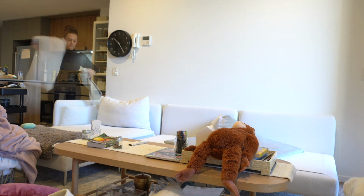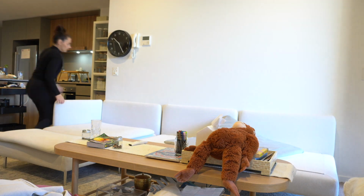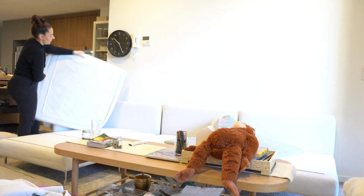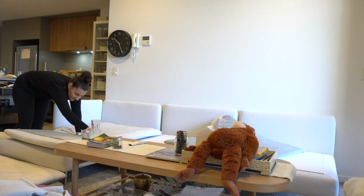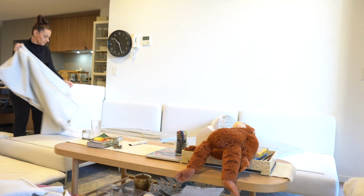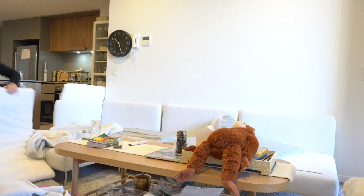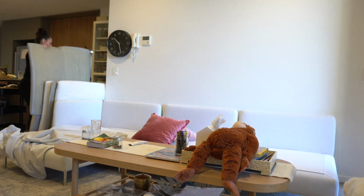I do get loads of questions about having a white sofa and how hard it is to clean and maintain. This is an IKEA Söderhamn sofa. Sadly, they are in the process of discontinuing this white cushion cover color. I don't know why, it's so good. I really love it. And I've recommended it to so many people and I get so many positive comments on how good it looks.